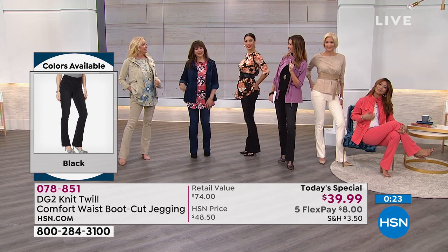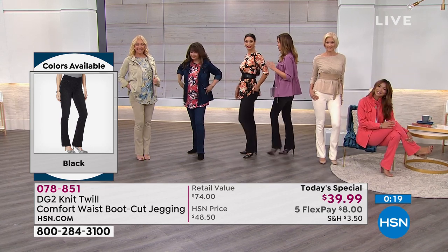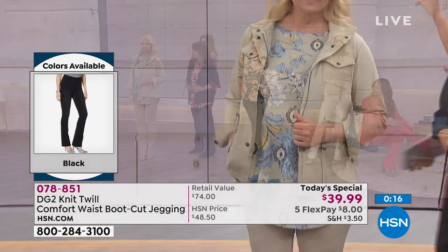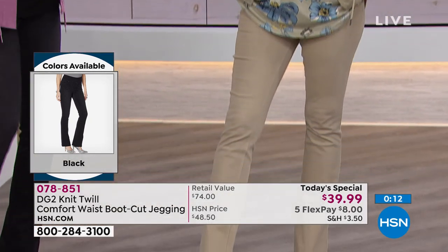And then there's Regina in the sage. We were talking about you, girl. You weren't even in here. In the sage, I love that color, and with the jacket as well, head to toe. Great look. It is just so chic.